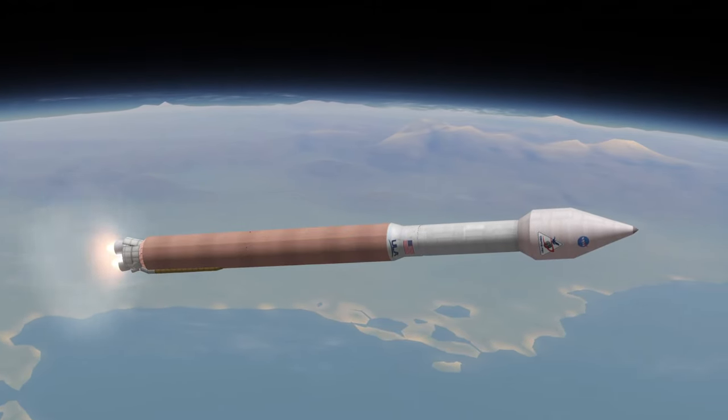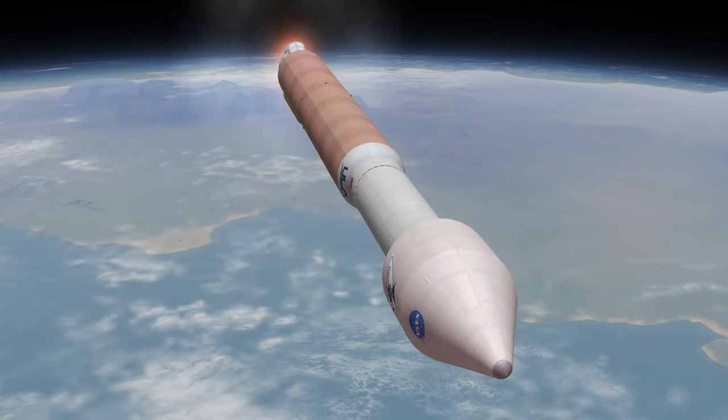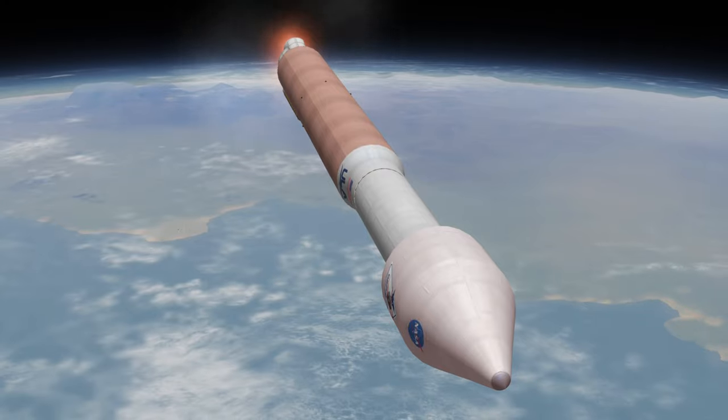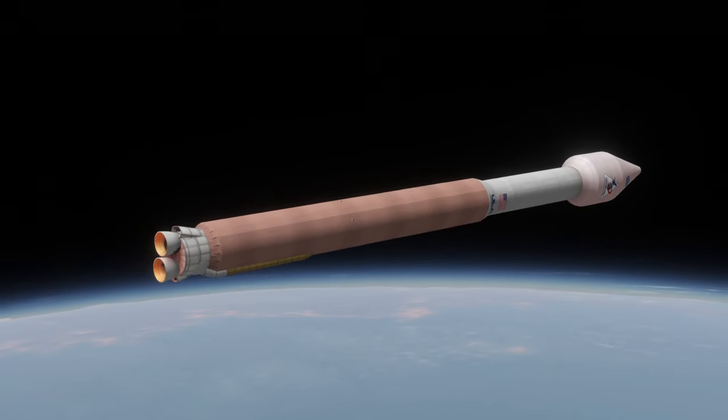Has been fired. That system's now pressurizing flight levels. Signatures look good. Current altitude, 40 miles. Downrange distance, 75. And we have BECO. Engine shutdown looks good.